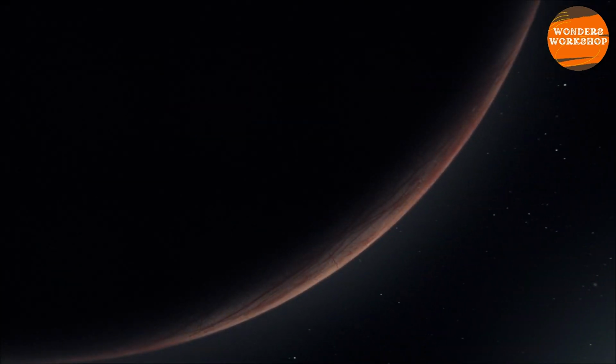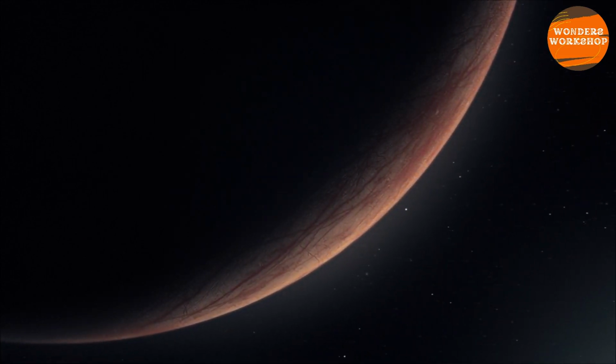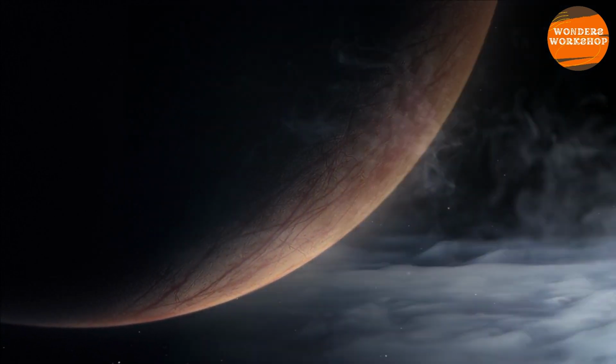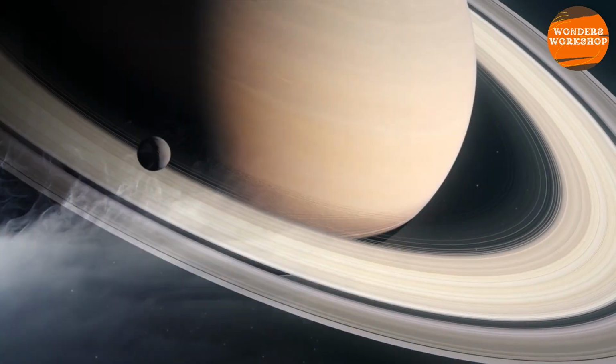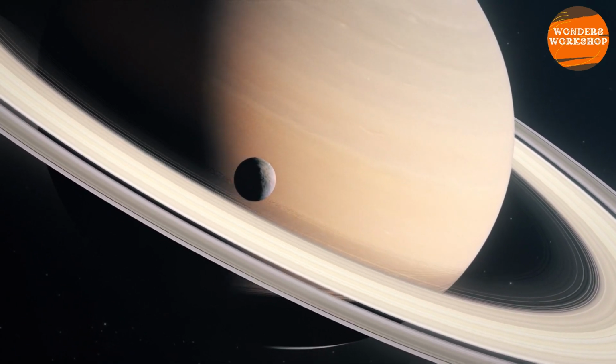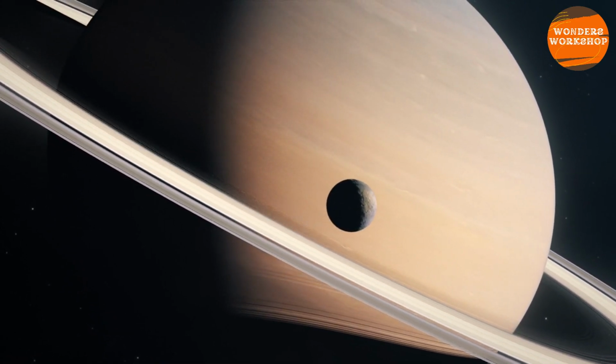Evidence supporting an ocean beneath Europa's surface includes the ice surface with very few craters, suggesting continuous surface renewal due to geological activity. Additionally, the fractures and streaks on the ice surface could be caused by the movement of water beneath the crust. Enceladus, another icy moon, this time around Saturn, has become one of the most interesting places to explore thanks to its spectacular geyser eruptions.